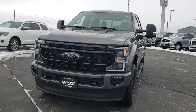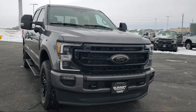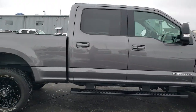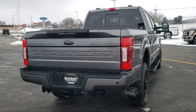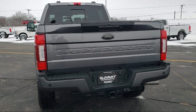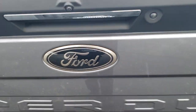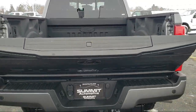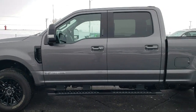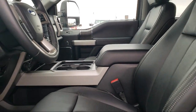And here's a look at another one of our pre-owned vehicles from our great selection. It comes equipped with transfer case and fuel tank skid plates, FX4 off-road package, Lariat ultimate package, auto high beam headlamp control, fully automatic headlights, leather wrapped steering wheel, remote start system, Bang & Olufsen premium audio, front leather seating surfaces, dual front side impact airbags, and has less than 10,000 miles on the odometer.